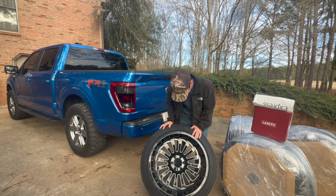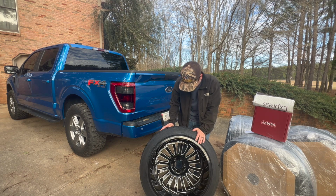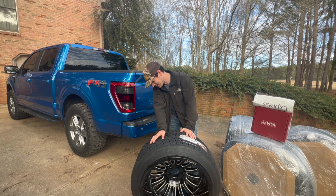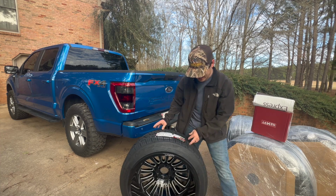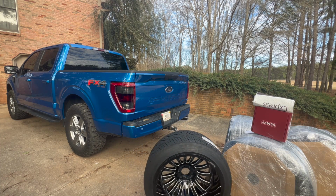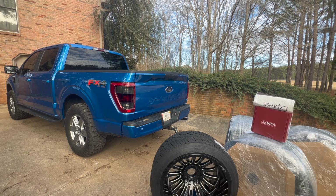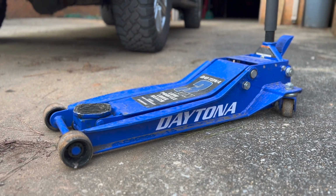Dude, I'm stoked. I hope they freaking fit. Hopefully it fits. But yeah, dude, that is wicked. I think this is exactly what this truck needs. So without further ado, these things got to go on ASAP right now. Let's get them on. All right, I'll be honest. Only reason why I went with black wheels is because I had to match the Daytona.